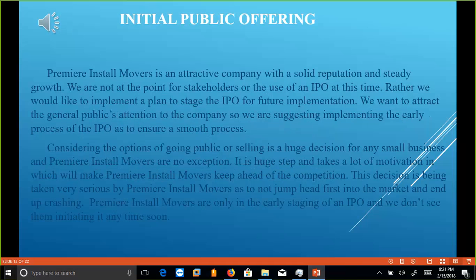Okay, we'll talk about the initial public offering. Premier Install Movers is a really attractive company. It has a solid reputation and steady growth. At this point, for the stakeholders, we don't offer an IPO. Rather, we'd like to implement a plan to stage the IPO for future implementation. We want to attract the general public's attention to the company, as we suggest implementing the earlier process of the IPO to ensure a smooth process.